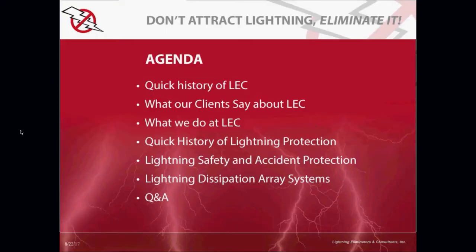Here's the agenda for this afternoon. Again, I'm going to move rather quickly because we have about 30 slides to go through. We'll do a quick history of LEC, and what some of our clients say about LEC technology over the past 30-plus years. Then what our expertise is, what we bring to the table as a company for lightning protection. We'll talk about safety and accident protection, and then our technology for preventing lightning collection, which we call the dissipation array system. And then, as I mentioned, we'll hopefully have some time at the end for answering any questions you may have.